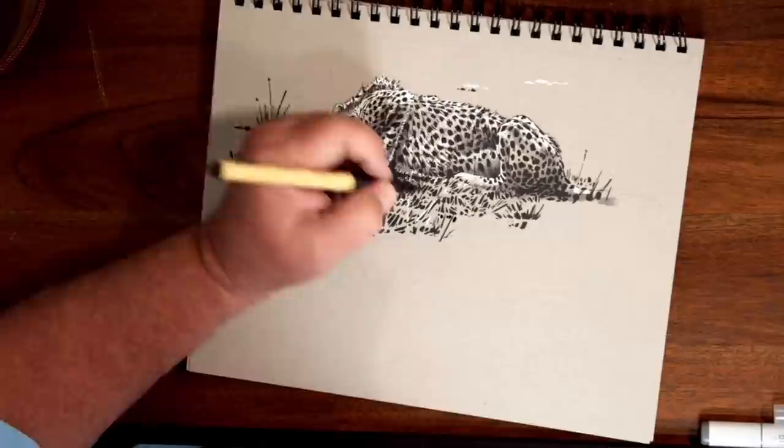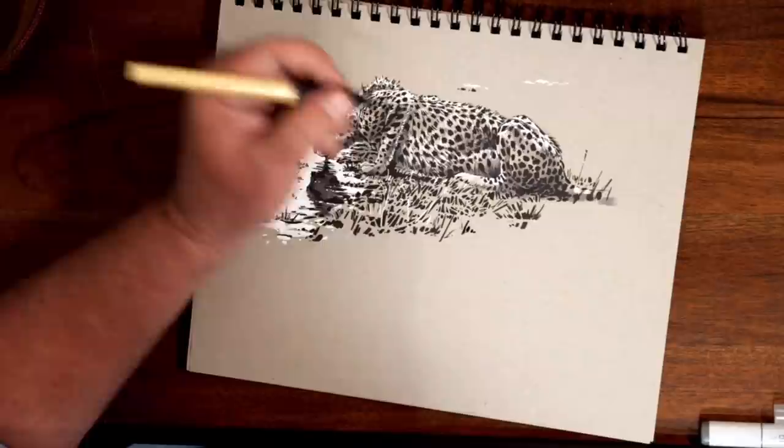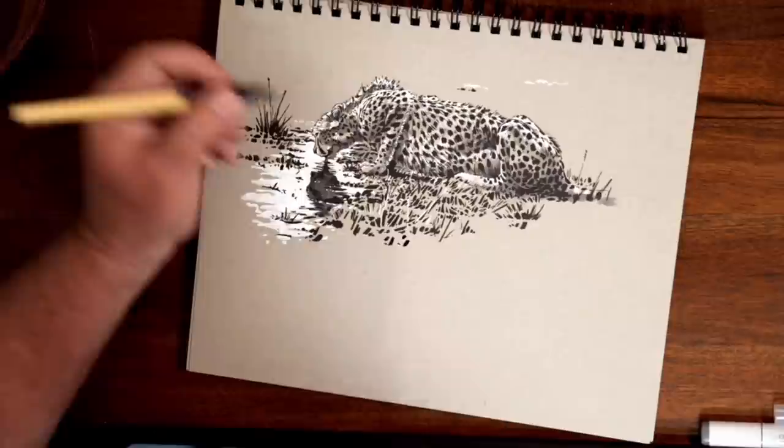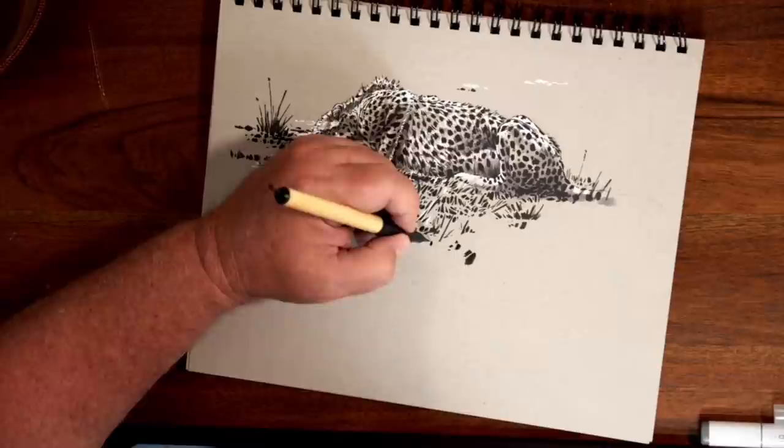Well, we've known for a while the only way to solve lighting is to not have any natural light and just make it a studio. Exactly. And Facebook is down again. Yeah. Well, I'm going to be wrapping this up pretty soon anyway. As I work my way down, I'm going to slowly do less and less grass and let the imagination fill it in.